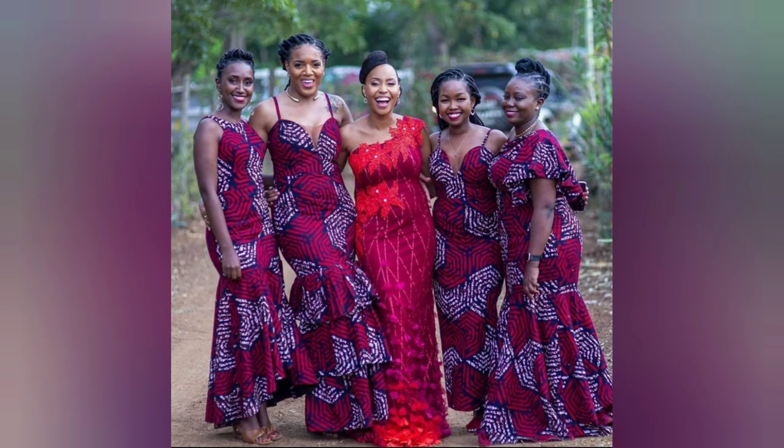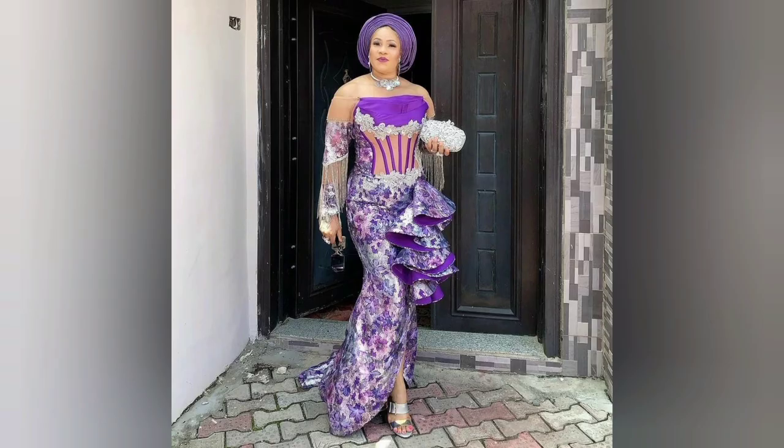So you guys are going to be seeing a lot of Ankara and Asoebi styles, so just enjoy this video. The Ankara styles in this particular video are bridesmaid, as you can see, so just stay tuned. You're going to be seeing a lot, guys. Are you feeling the details in this gown? Look at the details there.